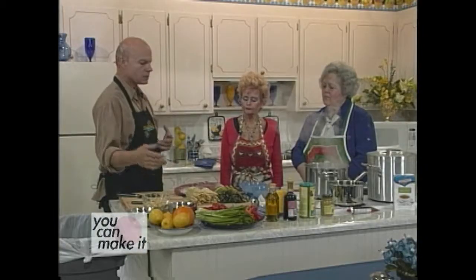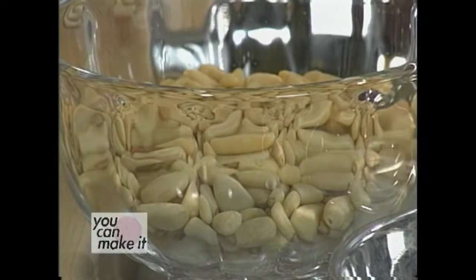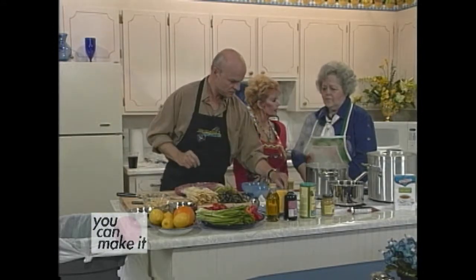But the thing of it is with anything like nuts, like almonds or hazelnuts or even pine nuts, they do have oil content. So they don't need to be roasted or toasted very long. They would burn. I'd like to see the tree those things come off, wouldn't you? I've never seen a pine nut tree.